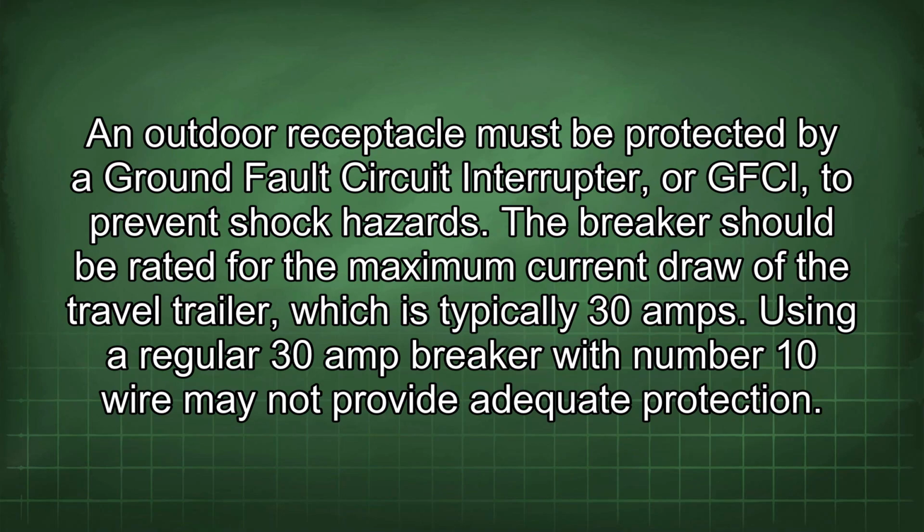An outdoor receptacle must be protected by a ground fault circuit interrupter, or GFCI, to prevent shock hazards. The breaker should be rated for the maximum current draw of the travel trailer, which is typically 30 amps. Using a regular 30 amp breaker with number 10 wire may not provide adequate protection.